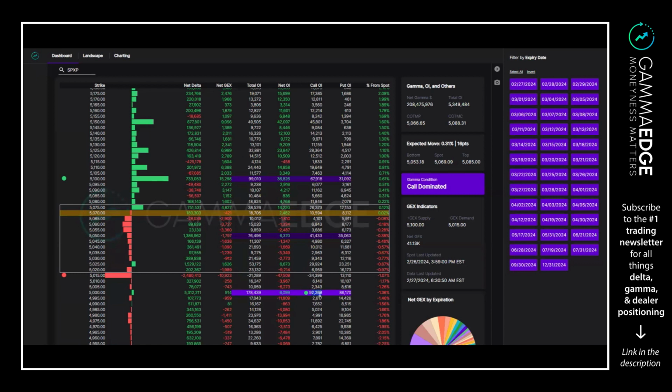Ideally, we want to see this plus COI above or equal to plus GEX. This really just indicates that the largest call position is significantly in the money. So we've been harping on that point for a couple weeks now. So yeah, nothing has changed there.